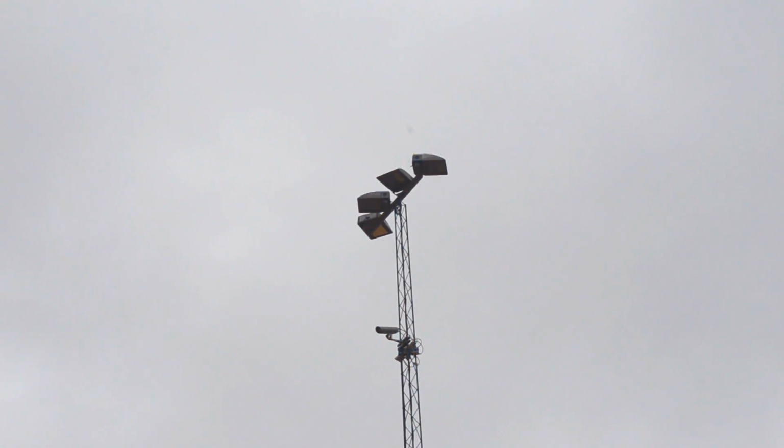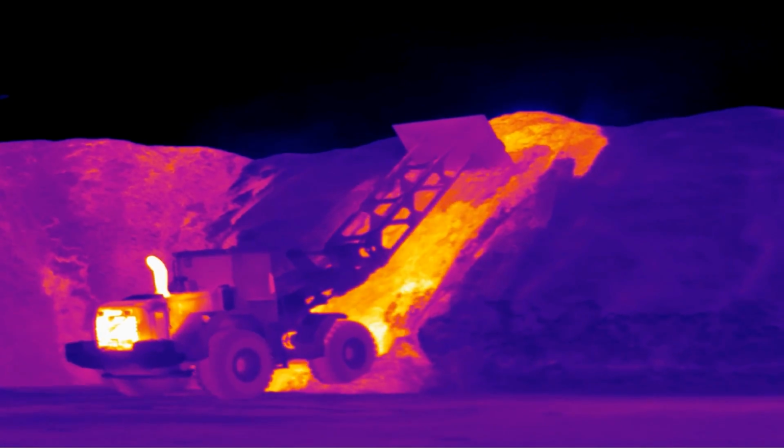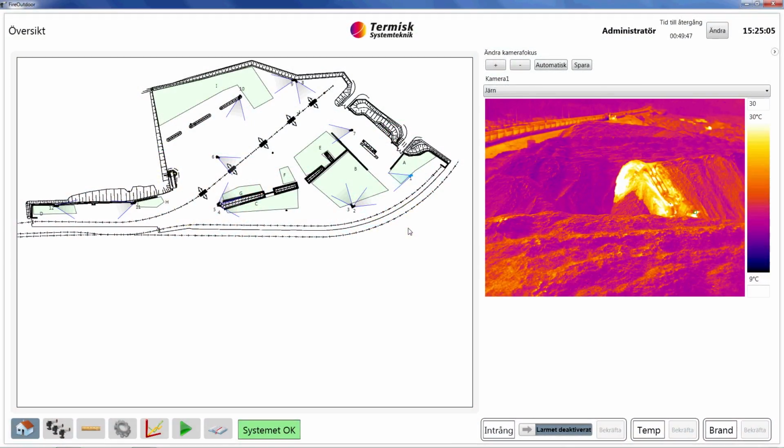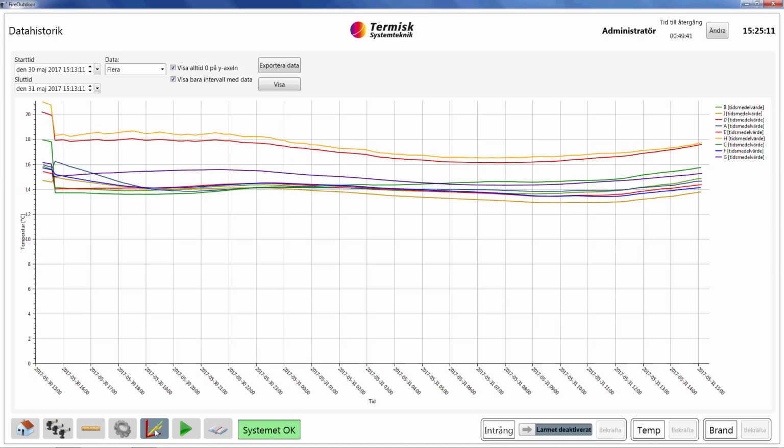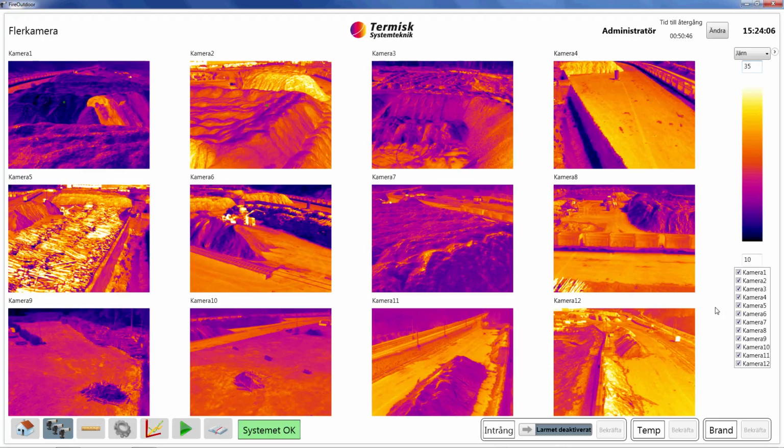With a thermal imaging system we can monitor the whole storage from top to bottom and all piles at the same time. You can keep historical data and look at how things develop from day to day, from week to week, because we know that it's not the actual temperature today that sets if it's a risk or not. It's if you compare what you have today back to a week ago or 2 weeks ago, that's where you find the risks.